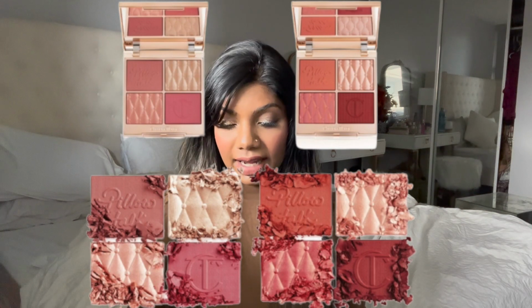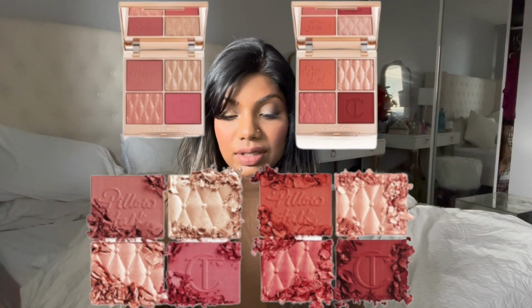So first, the palette, when it just came out, I thought I was 100% getting that, but then after a while I changed my mind and I felt like I really don't need it, and I will probably not be using it as much as I first thought I would be. So this is a no-no for me, and probably the same for you, and I will explain why you don't need this palette. There are two palettes. One is for fair to medium skin, and the other one is for medium to deep skin.